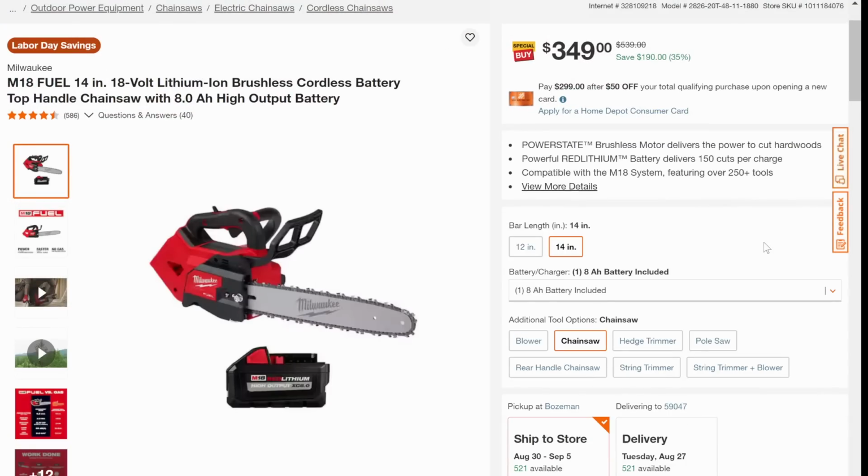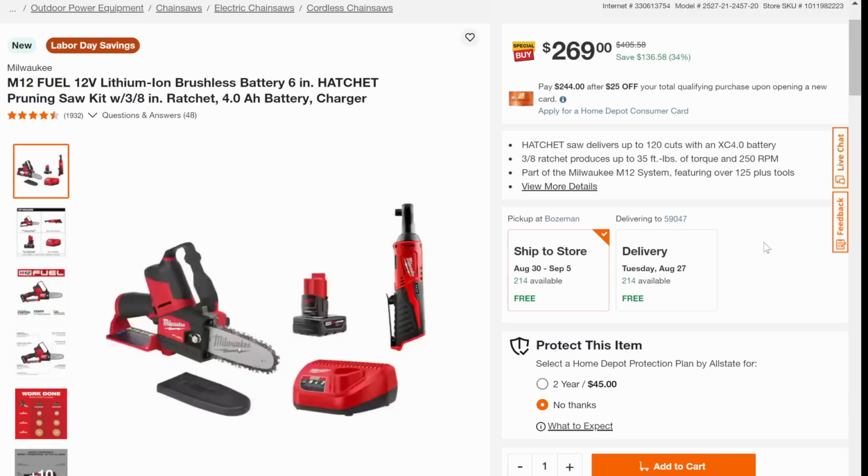We got the chainsaw here. This is the 14-inch. That's your smaller to mid-sized chainsaw. Around the house, doing some firewood kind of stuff. $350. Why is it so much? Because it's coming with the XC battery there, 8 amp hour high output battery. 35% off on that. Then we've got the 12. This is the 6-inch hatchet chainsaw running off the 12-volt line here. You're getting the ratchet with it as well. You're getting all of that 34% off, down to $269 with the battery and the charger.